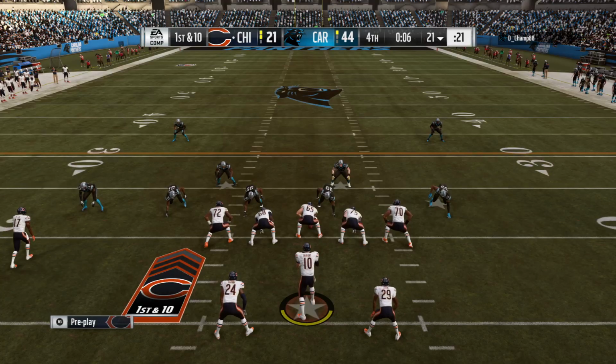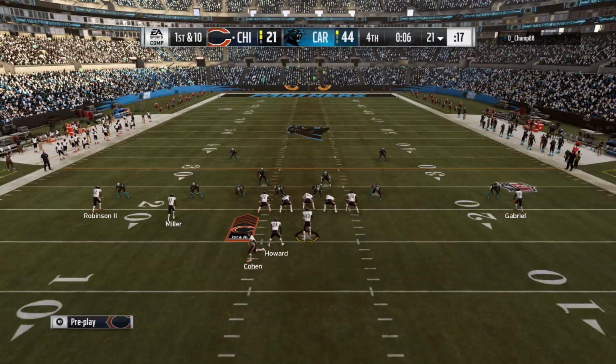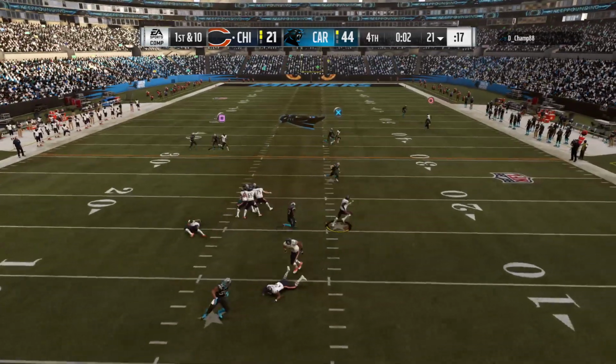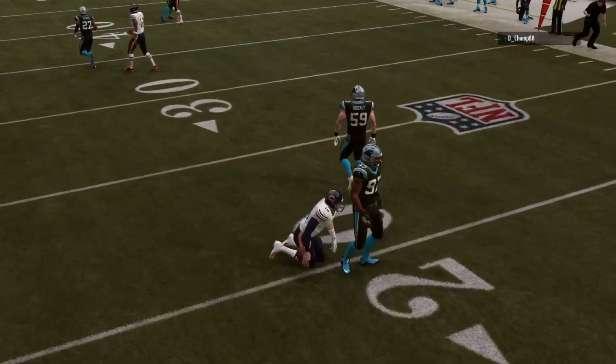Set up! 180! Run! On 1st down, Trubisky. Flushed out right. And he's going to lose a yard or two. Taken down behind the line.